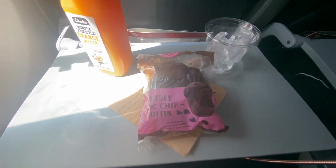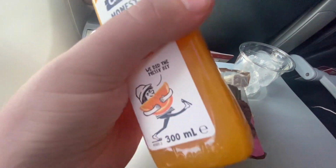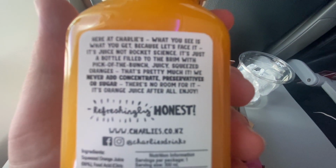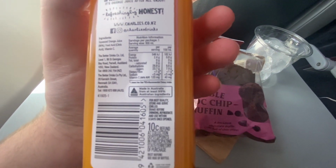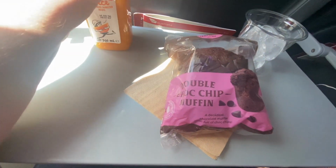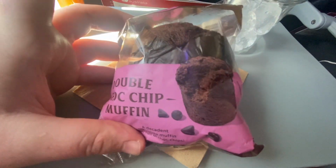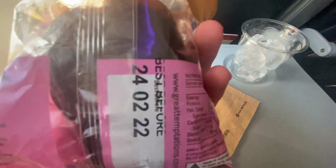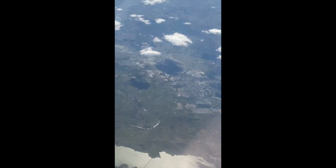Soon after takeoff, the cabin crew came around and asked if anyone would like to purchase anything off the menu. I bought this chocolate muffin and orange juice. To compare with Jetstar's version, I think Jetstar's muffin is better, being larger and less processed than VA's. But Virgin Australia's juice is better and doesn't taste like store-bought juice. Nevertheless, it was quite good.